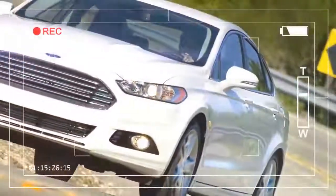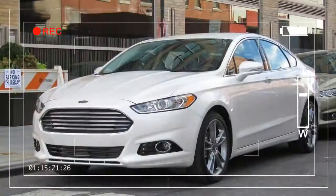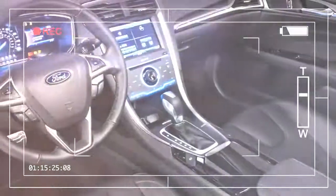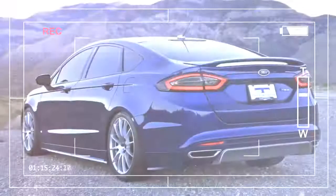Infotainment aside, the seats were comfortable, but also do a good job of holding the driver in place during cornering. It was easy to find a good driving position, and the rear seats were also surprisingly roomy.